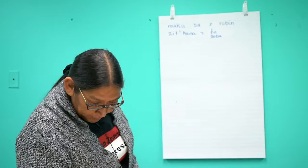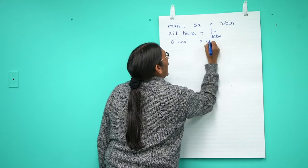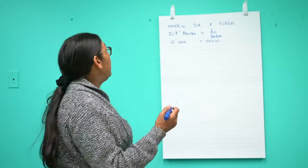A'an, a'an. There's another blackbird. And that's your crow, a'an. They will be going back pretty soon too if they're not gone back already. I noticed a couple of weeks, nights ago, they were all gathering. A'an. Now this makes some really good soup, you guys.